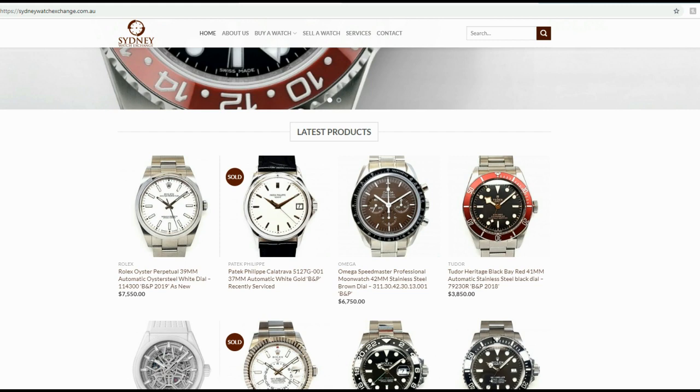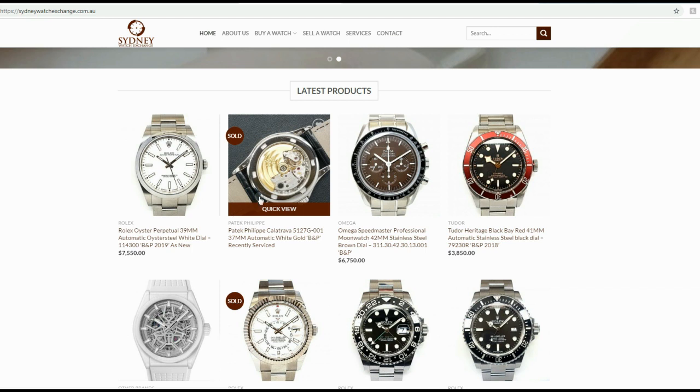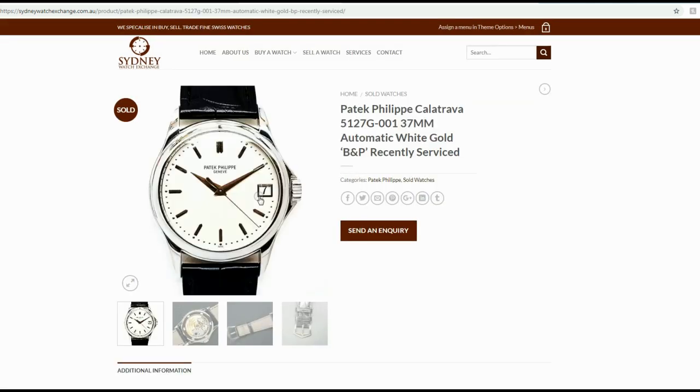Patek Philippe Calatrava 5127. It's a G, which means it's in white gold. 37 mil, automatic, white gold, box and papers, recently serviced. And that got me in there. I had a look at the pictures. Oh, it was sexy. It was very sexy.